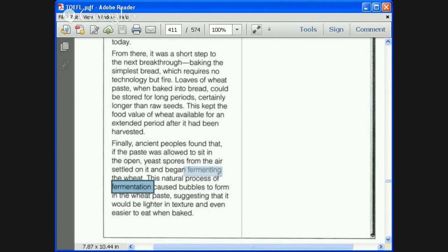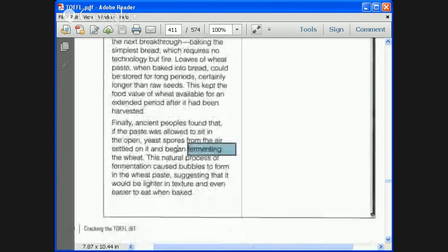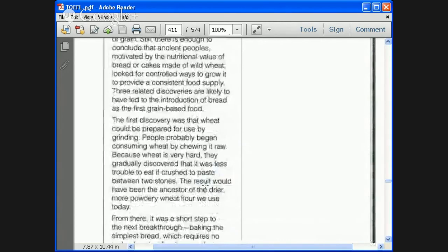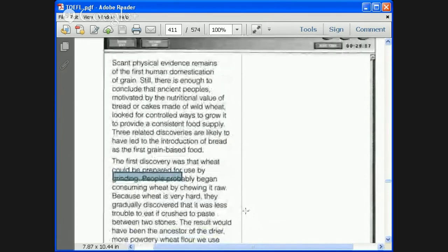First of all, here's another clue. I have a noun form and a verb form. That's a pretty good clue that this is probably going to be a word used by the lecturer, which will directly relate to the reading. Okay? All right. So, maybe on my piece of paper, all I've written down is 1, grind, 2, bake bread, 3, ferment. That's all I've written down. Now I'm going to listen to the lecture, and I'm going to hear what he has to say about grinding, fermenting, or baking and fermenting. And obviously, I'm going to make notes when I do that.